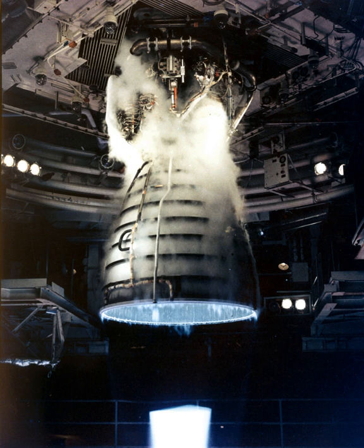Reaction engines. A reaction engine is an engine which provides propulsion by expelling reaction mass, in accordance with Newton's third law of motion. This law of motion is most commonly paraphrased as: For every action there is an equal, and opposite, reaction.